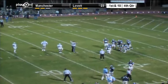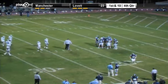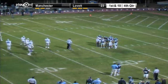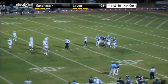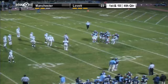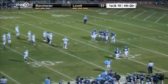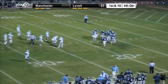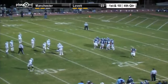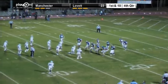And when Manchester has gone in their drive so far today, they have had them stalled on turnovers. And another costly one there, although, again, worth the risk with this game somewhat out of hand as is. 23-0 the score. Lovett takes over. Looks like we'll get a change of quarterback as well. Luke Hart now, the senior in to play.